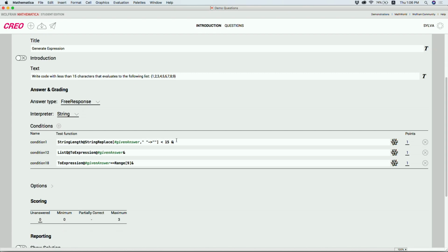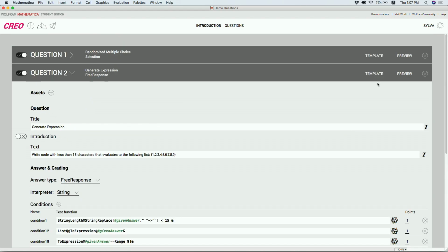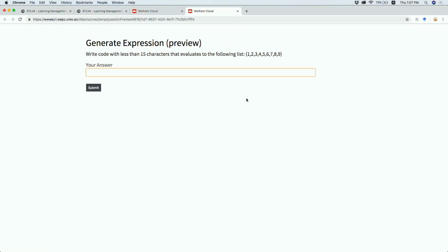The first line of code here, you see the student's given answer must simply be less than 15 characters. The second one, it must be a list. And the third, the answer must result and evaluate to this range. And getting each of those components correct will award the student 1 point. So just to show you this kind of point system, if I preview the question, so right, the question is asking whatever code is input, it evaluates to this output.